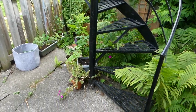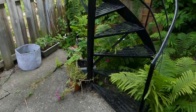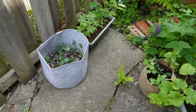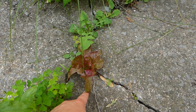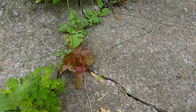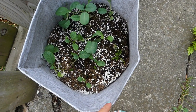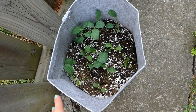So the space I'm about to show you is basically underneath my fire escape. There's a small corner. So I had a few spare containers to put on this cement area here. And oh, by the way, this cement area is so funny because I dropped some lettuce seeds and the lettuce, this is my best lettuce plant that I have. It grew up in between the cracks. So out here, I have a couple of spare containers that I had. I had a smart pot that I had ordered. This was on sale actually, and I put some kale in it for the fall.